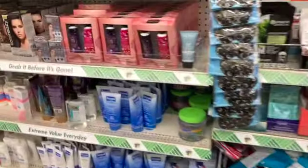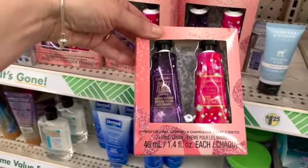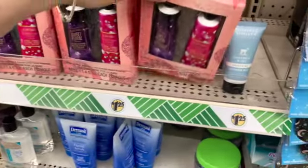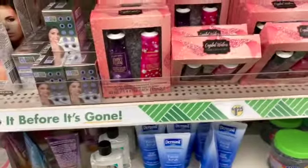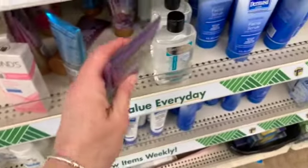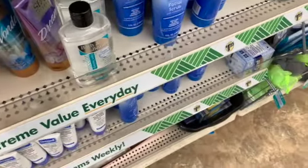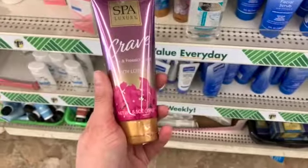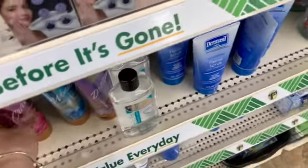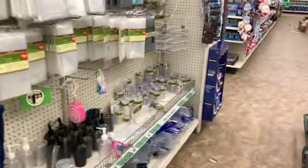If you guys missed these, they popped up last week. These are the hand creams, Sweet Floral and Champagne Toast. And then these also popped up last week. Trying to be like Victoria's Secret. Packaging really feels like that. We have Crave, Wonder, and Dream. Yeah, you guys, lots of good items.